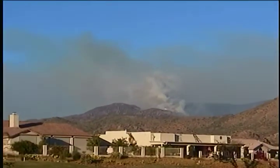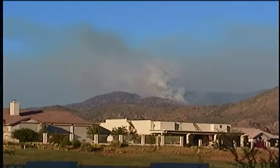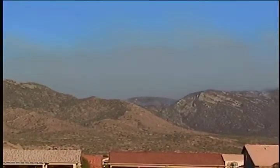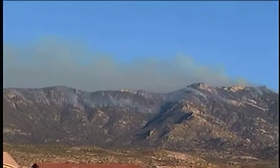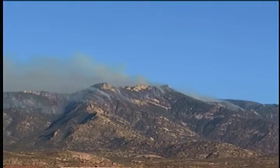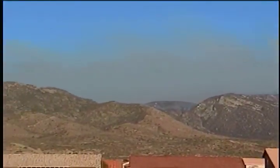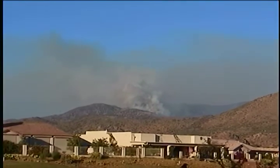And this is far, far north of where the fire originally started, which is up there. There's where the fire started, really, that area. And now it's moved. That's maybe 8-10 miles. No, about 8 miles, I guess.